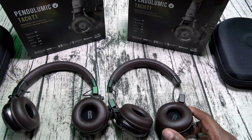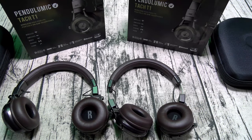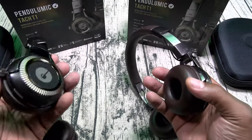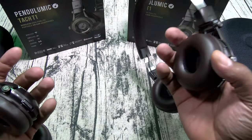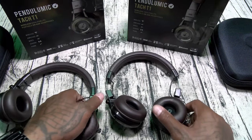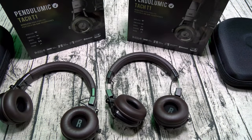Sounds dope. Now, the second con. There's a little bit of a delay. All right, now it's not enough to make a big deal about, but it's a little bit of a delay. If you put these headphones on, right now I got them both paired up. So if I put one set on this ear and one set on the other ear and I play the music, you're going to be able to hear that delay. It's real short, maybe not even a full second, but you'll be able to hear it.